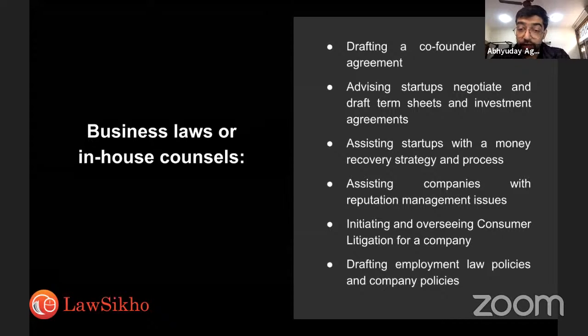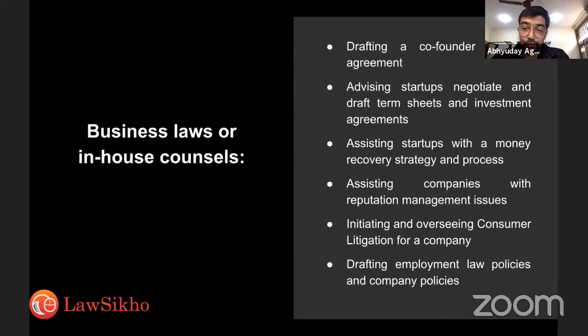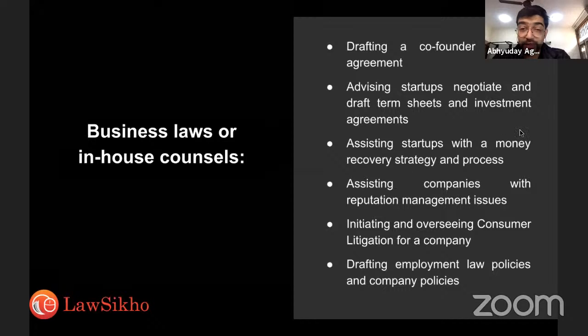Assisting companies with reputation management issues. Okay, this could involve a range of work. If there is online IP infringement, you will get that content taken down. If there's online disparagement, you will get that taken down. There may be proceedings before courts, defamation proceedings, to get certain content or certain publication removed. Okay, or to get corrigendums issued, to get an apology, to get compensation for defamation, all of that.